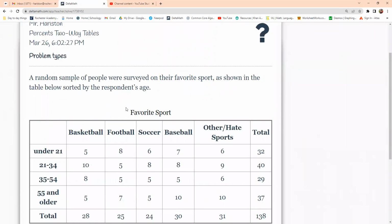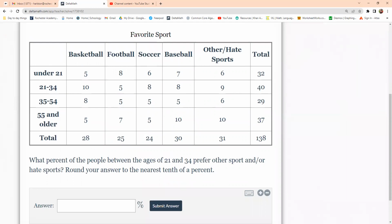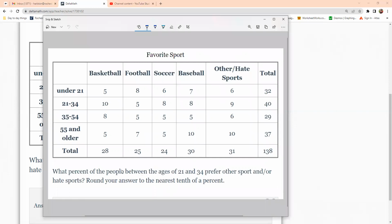Let's try another one. All right, first thing I'm going to do is let me take a nice picture so I can mark it up a little bit. So I'm going to do favorite sport, and it's by ages. So let's go here, bam. All right, now, it says what percent, so this is going to be X percent of the people between the ages, so they're telling you the total people between the ages of 21 and 34, that prefer other sport or hate sports, right? So this is the other sport or hate sports.